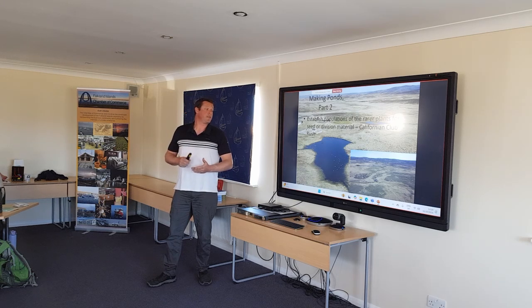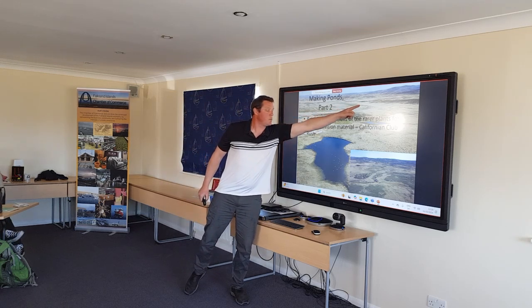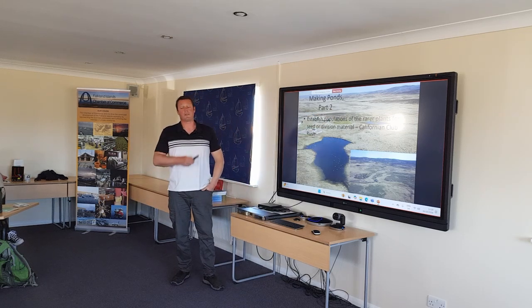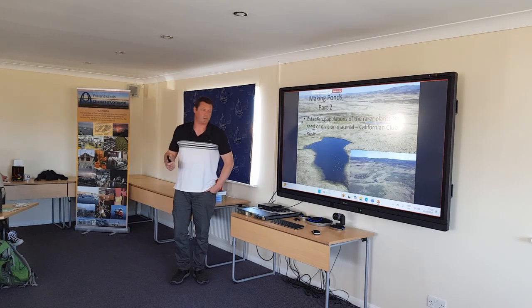So we have a project in February, and way down to the south of our land, we don't have a great deal of land, but it's still way down there for us, is a large lake that's going to be built. So this will be about 15,000 square meters. There's a river that runs through there constantly, so it'll be constantly renewed water.